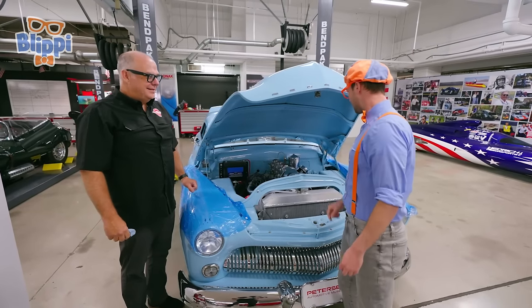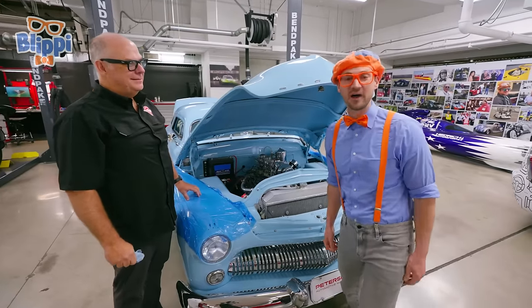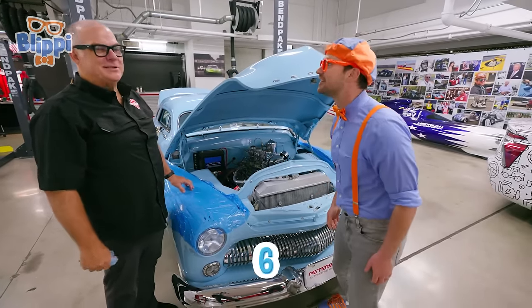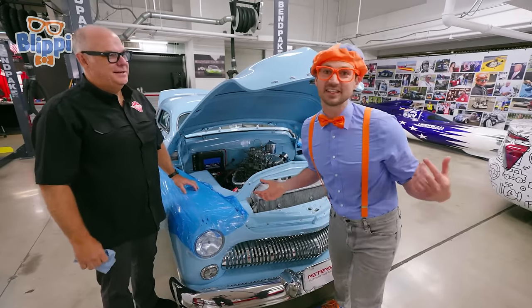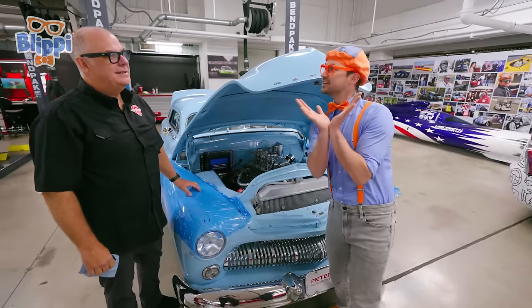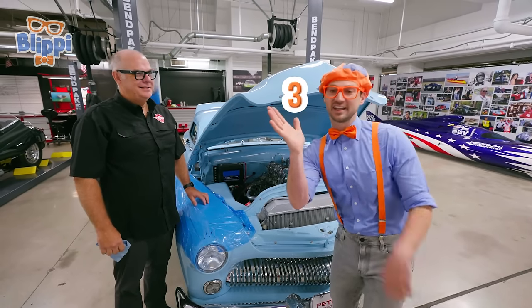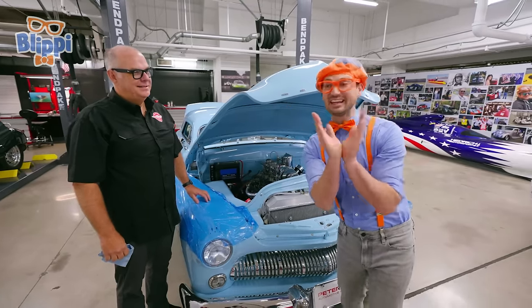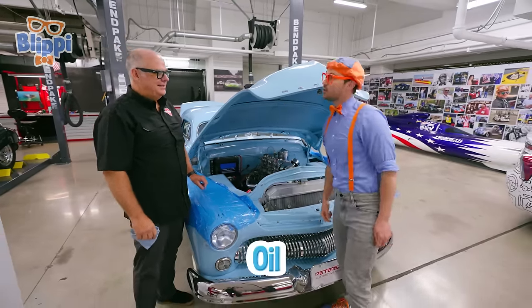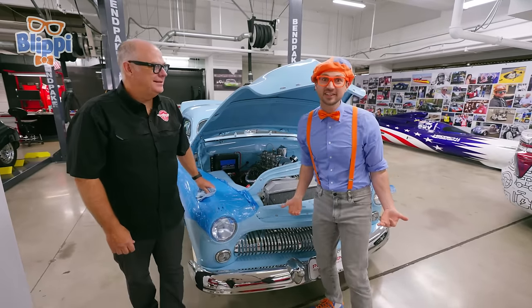Whoa, how big is this engine? 327. Wow, how many cylinders does it have? Six cylinders. Six cylinders? Are they all in a line for an inline six, or is it a V6? This is a V6. Whoa, cool. So three cylinders on this side, three on this side, and then it looks like the letter V. Cool. Have you added oil to it yet? Not yet. We're just getting ready to now. Cool. Can we check it together? Yes, sir. Whoa, cool.